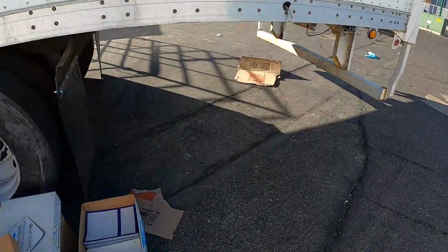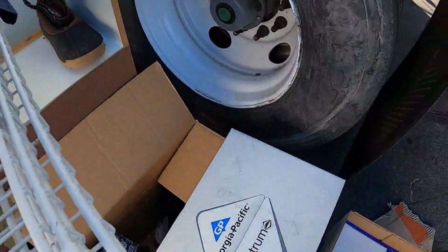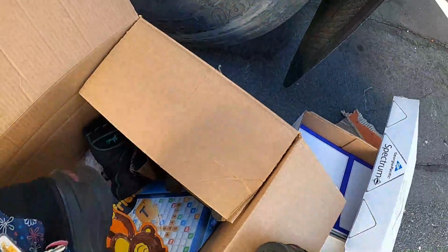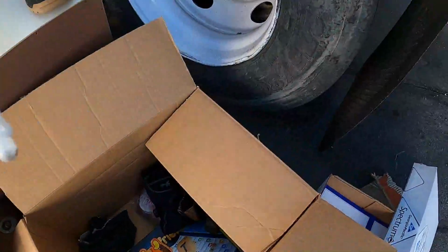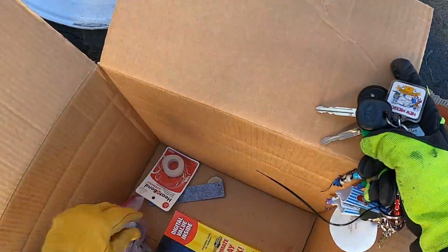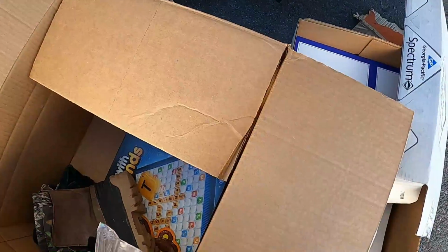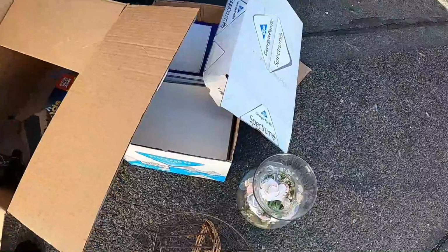It's a nice basket. And a couple of nice baskets. And a file folder. Some really nice winter boots. Do you know those might fit Mariah? I'm gonna grab those. Some Ultra Bond tape. Some ribbon. Some paint.